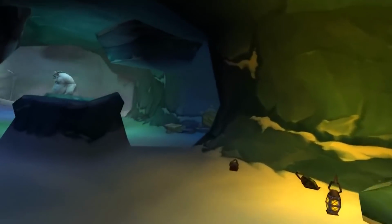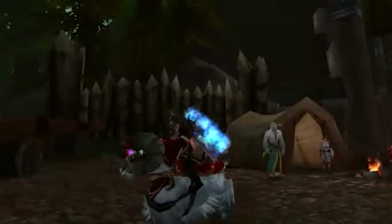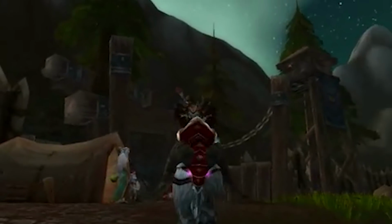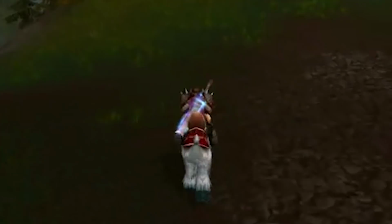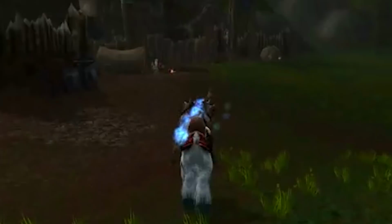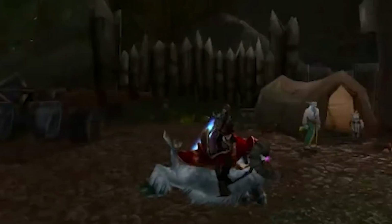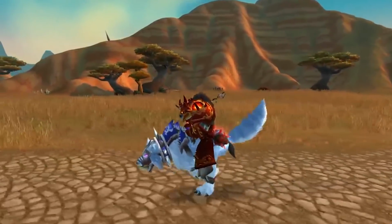I mean, they weren't the hardest thing ever to get. It took getting exalted with either the Frostwolf clan or Stormpike, and they cost 600 gold each, but it was doable. But the thing is, AV was a completely different beast back then. It wasn't like what we have today. The meta of AV really hadn't been fleshed out. These things lasted for so freaking long. Here's the Alliance one, and here is the Frostwolf Howler, the Horde equivalent.